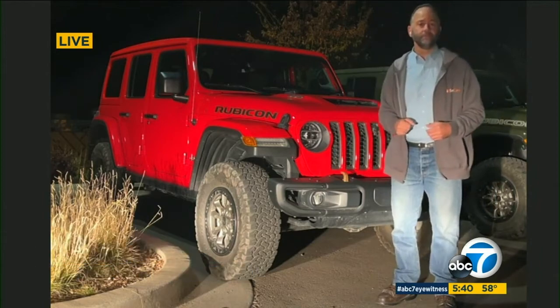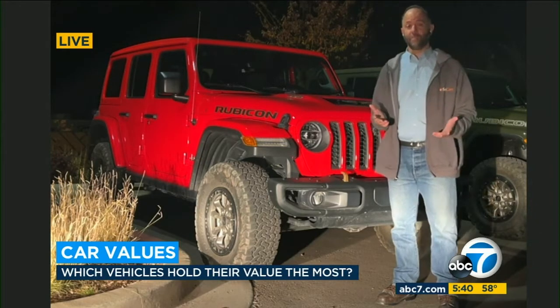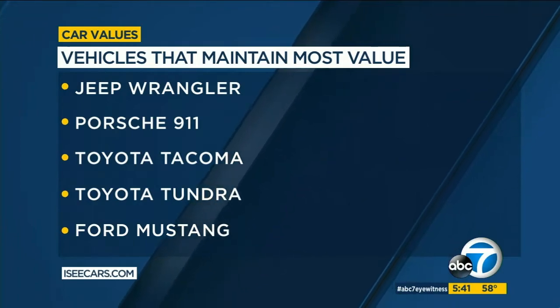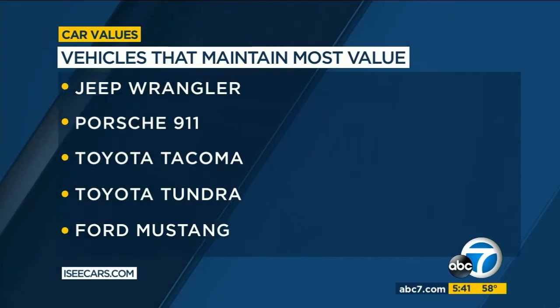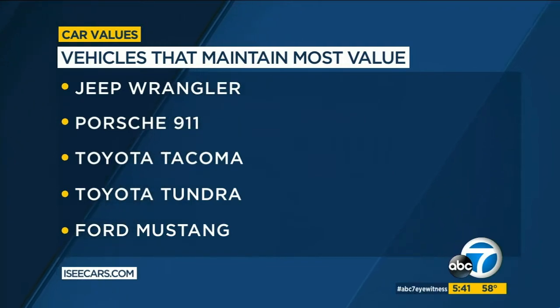And Karl, what car holds its value the most here in SoCal, and why is that? Yeah, so the car that does its best is the one I'm standing in front of right now, the Jeep Wrangler. Now, this is a car that's got kind of legendary resale value in terms of not losing it. You look at this vehicle and it looks pretty much like it has for about 4 or 5 decades, right? So among the reasons this car holds its value so well is that they have a classic look that never goes out of style.